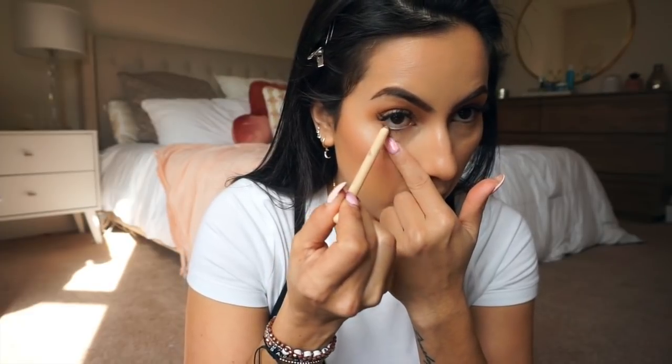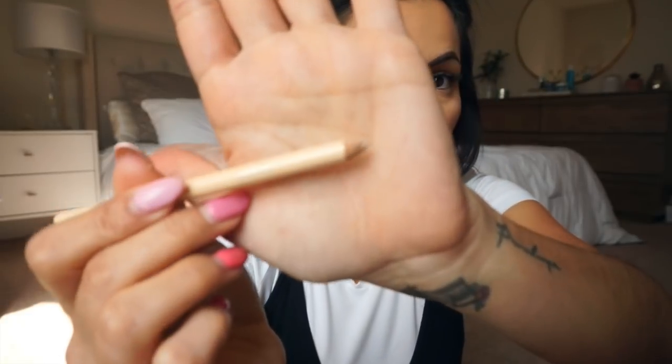So I put this in my waterline, and this is like a cream color. You guys could see it. It's not white, like it's not super white, but it's a cream color, and it slides on really nicely. So I did put that in my waterline, and you can see the difference, how it opens up your eye immediately. So I'm gonna put it in the other eye. Sometimes I use the gold, depends what mood I'm in.